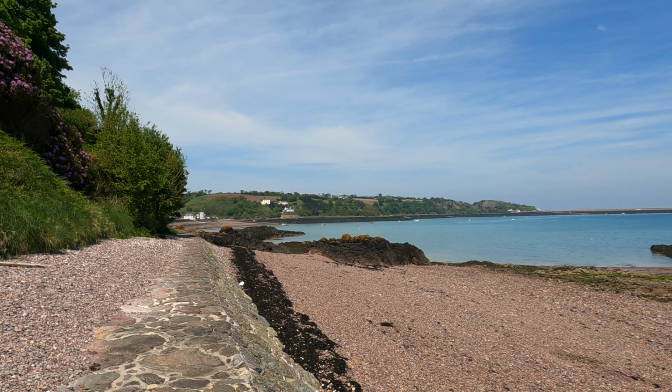I can promise you it's very pretty. And it'll take us about half an hour, maybe slightly less than half an hour, because on the outward journey, which took us 45 minutes, we walked to the end of St. Catherine's Breakwater and back, which we're not going to do this time. We'll just walk straight back to the car.